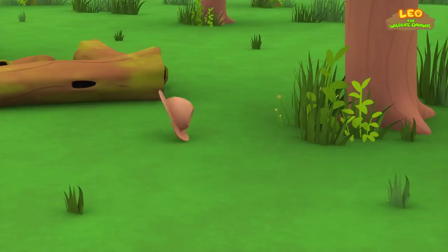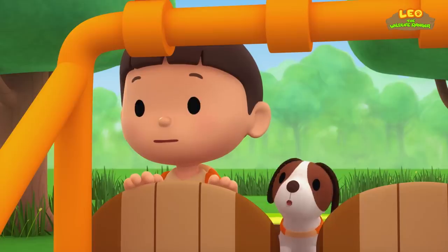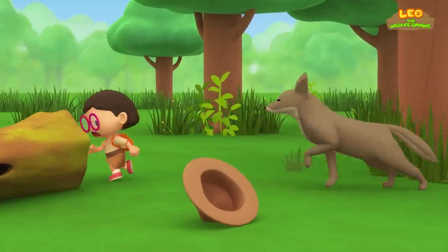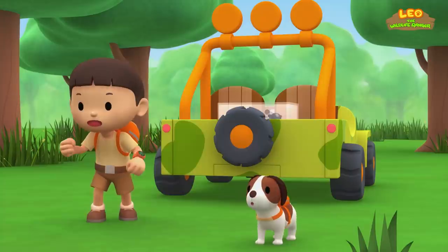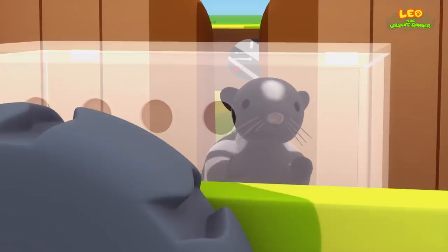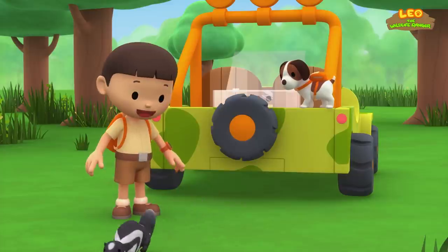Ah! My hat! I'll get it back for you, Leo. Thanks, Katie. Katie, there's a coyote on your side. Nice coyote. Katie! Get away from my sister! At least it got away from Katie. Maybe it can chase the coyote away.